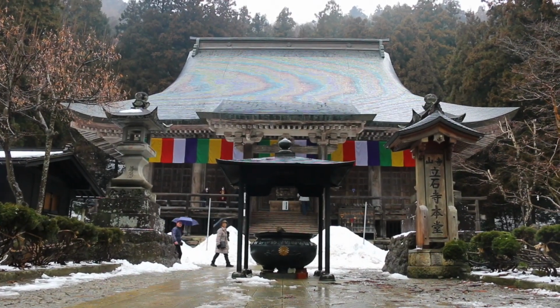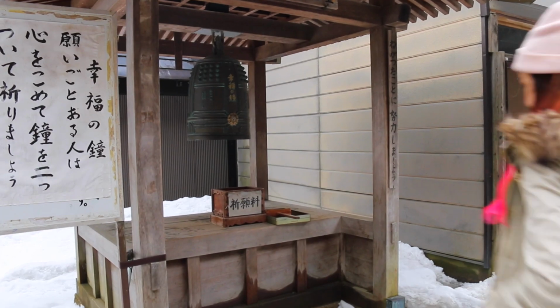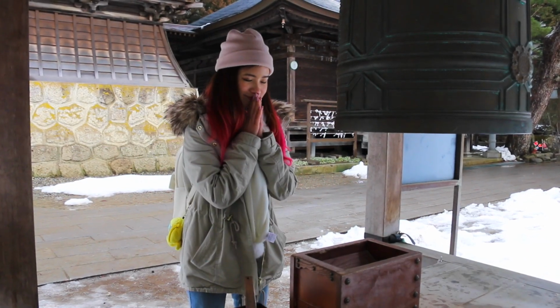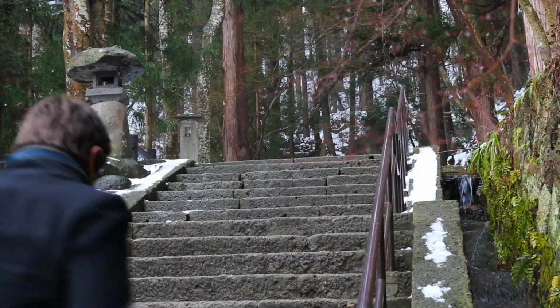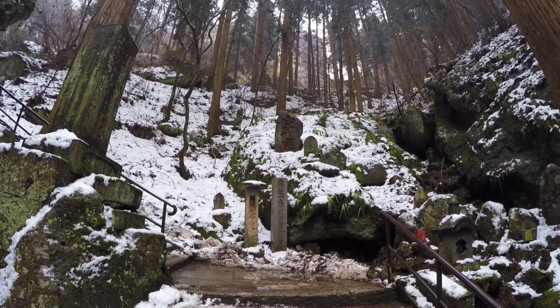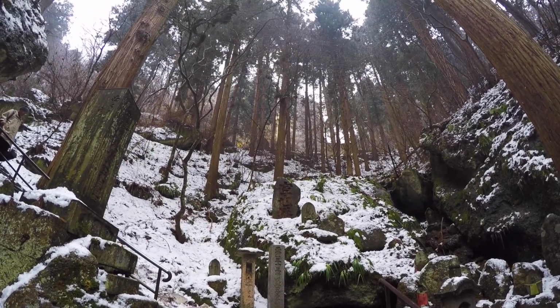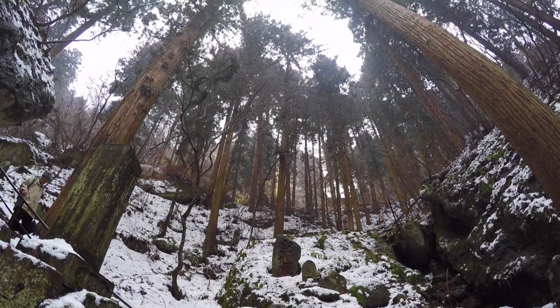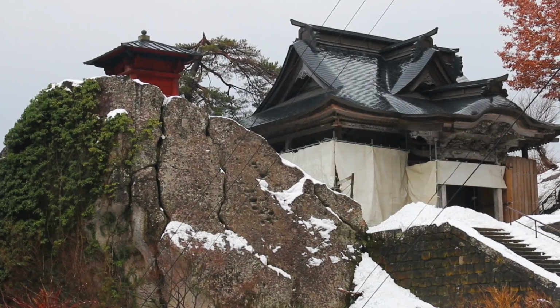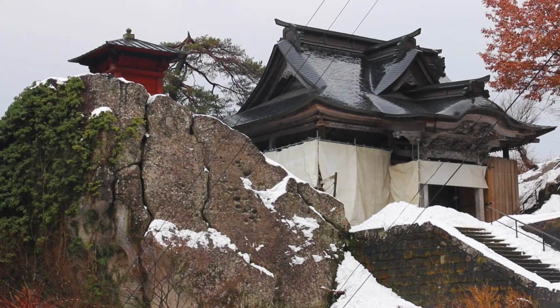So right now we are at Yamadera, and this is one of the most famous attractions in the Yamagata Prefecture. And this is a temple, it's Buddhist, and it is over 1,000 years old. It's absolutely beautiful here. Even though I've lived in Yamagata for 3 years now, I've still never come here, so this is my first time. It's said the best time to come is in autumn because of the beautiful autumn colours, but I think it's absolutely stunning in the snow, and it's beautiful here.